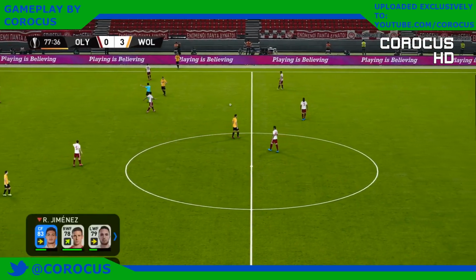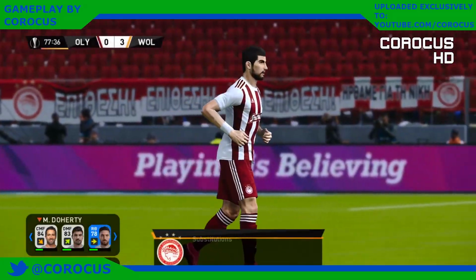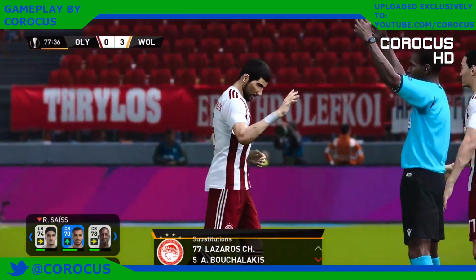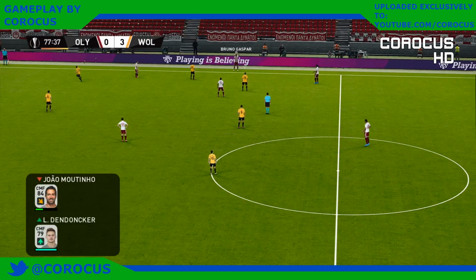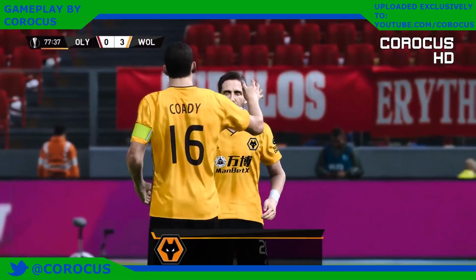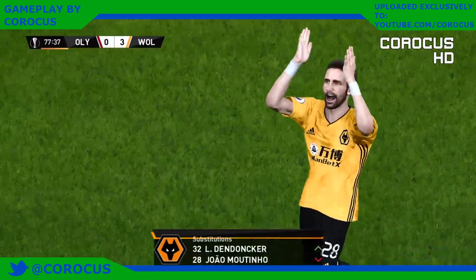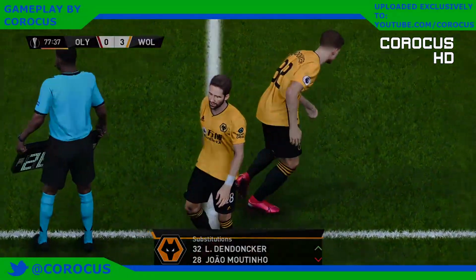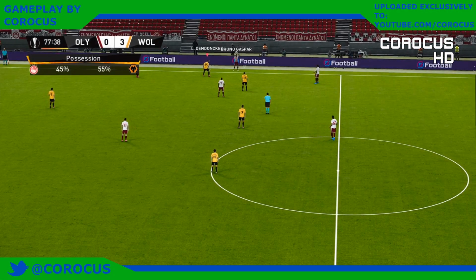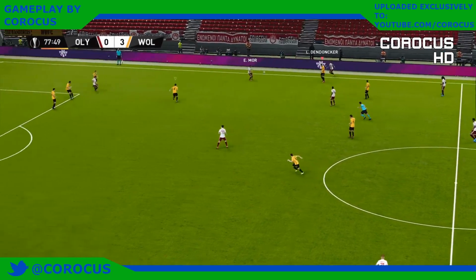What a throw in. Olympiacos making consecutive changes here. Well, he's worked so hard for his side, as you would expect, but you couldn't help notice that he was starting to labour a bit, so it's no surprise. Number 77, substitution in progress.